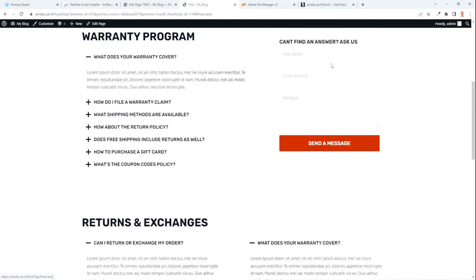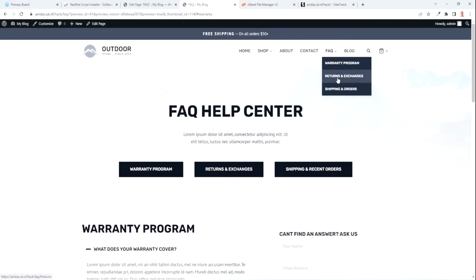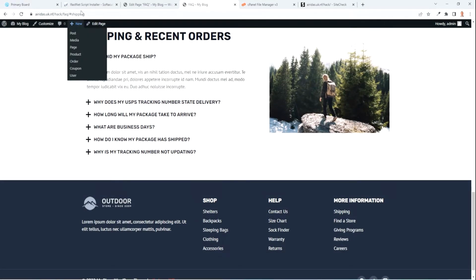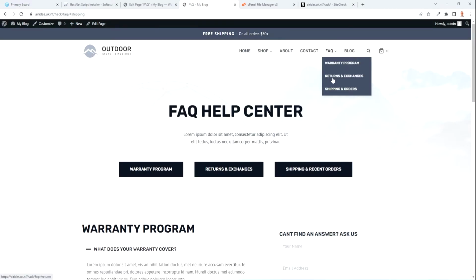Now going to warranty, and you see straight away we're on warranty. If I go to return, it doesn't work. Returns, probably I made a mistake. And shipping, yeah, we go straight to shipping. So you can see this word and this. If you see returns, it's supposed to be on a page.